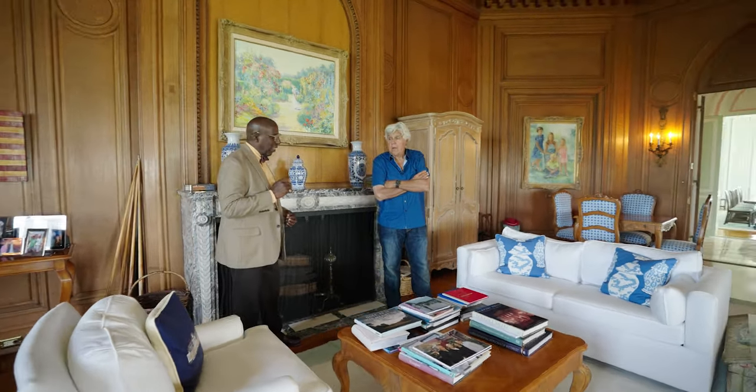Yeah. The next room we'll see also really shows off the expertise of Ogden Codman design. Let's take a look at that.